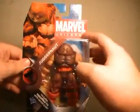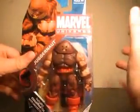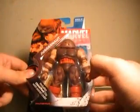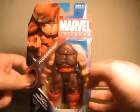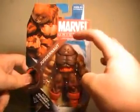Now everybody knows me and the Marvel Universe figures don't usually get along, but I saw this guy online, and besides the fact that I had a lot of requests to do this guy, he just looks pretty awesome. I mean, he's obviously a very massive figure, and he just looks great in packaging. Of course, his only real accessory is his base and his secret files, and I believe his helmet is removable. It looks to be, at the very least.